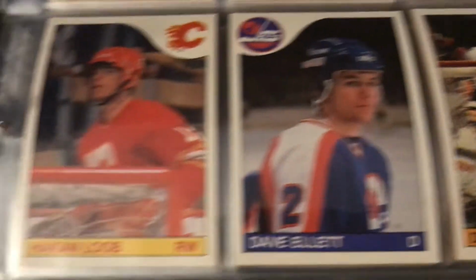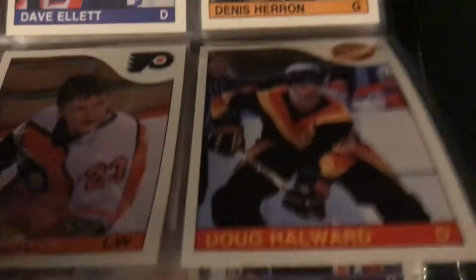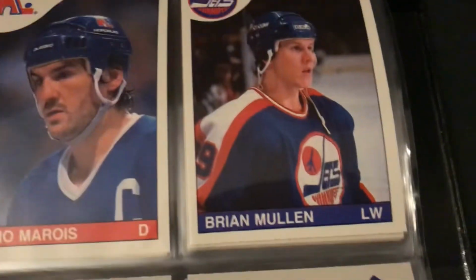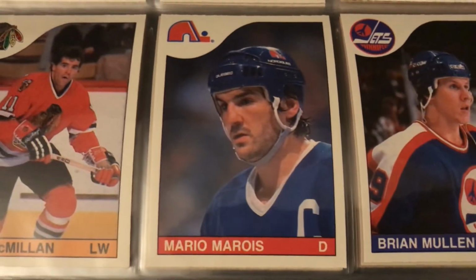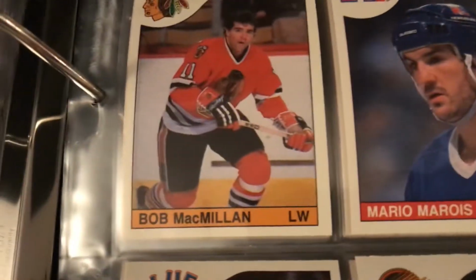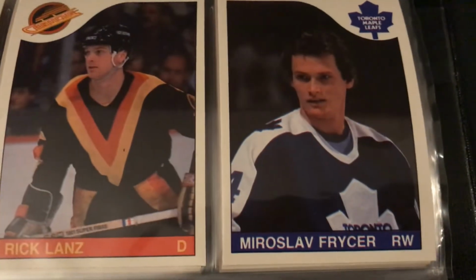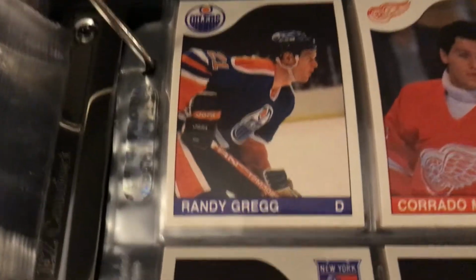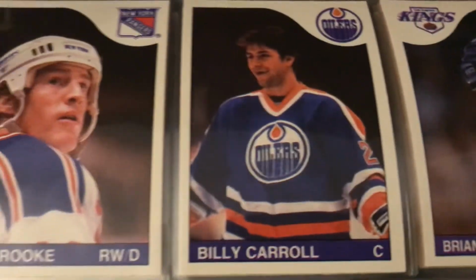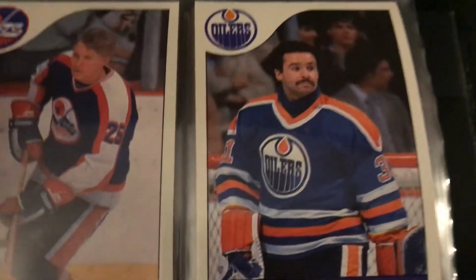Dave Ellett, there's a rookie card for him. Did I miss any? Might have. Charlie Huddy, good defenseman. Brian Mullen, I believe that's Joey's brother. Mario Marois, I remember him too. He's kind of a middle of the road guy. Rob Ramage, good defenseman. Thomas Steen. Grant Fuhr, great goaltender.